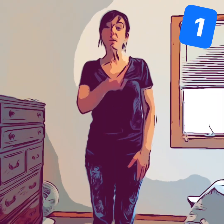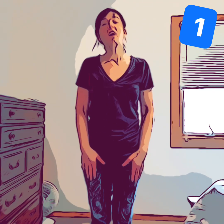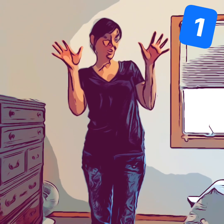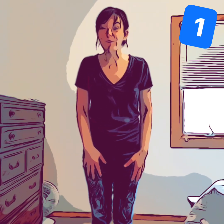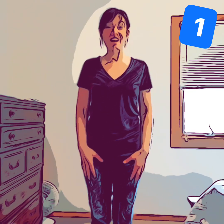Now we're going to do a dance move 1 time. To show the number 1, we are going to do 1 pair of jazz hands. Jazz hands are shaking your hands like this. Ready? We're only going to count to 1. 1. Now, we're going to take all of those dance moves and put them together into one dance routine.